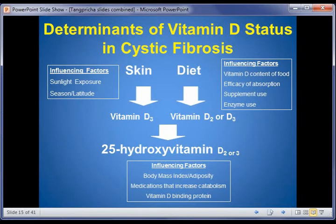In terms of factors that influence the 25-hydroxy vitamin D status, CF patients have very low body mass index, so have very little adiposity, so there may be less fat storage of vitamin D. They may be taking medications that increase the catabolism of circulating 25D, and they may also have very low vitamin D binding protein. So all these together are explanations why CF patients are uniquely at risk for vitamin D deficiency.